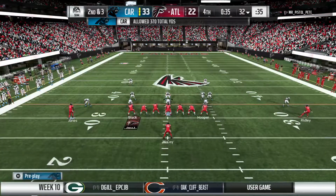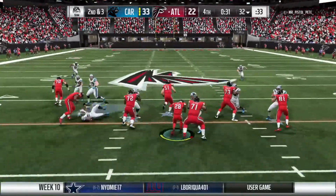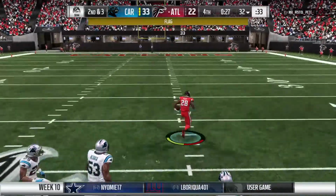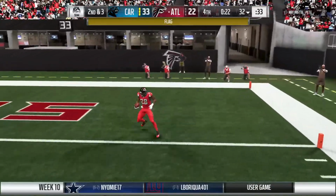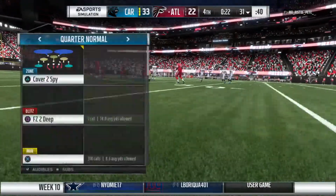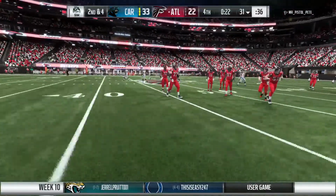A solid run on 1st down. Gain of 7 leaves him with a 2nd and 3. On 2nd down, it's McCoy. LaShawn McCoy off to the races. And a cut to the right and some open field here. And he does take it in for the touchdown, but a flag on the field, and I don't think this is going to stand. Yeah, don't put the points on the board just yet.